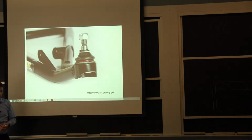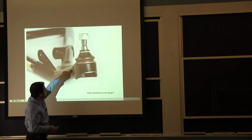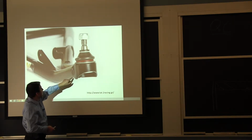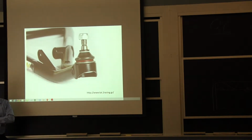For steering purposes. So you see the weld right here, and these welds typically are made on relatively high strength steel. If you remember from yesterday, we had these grades, from 36 was the base to 50, 42, 50.